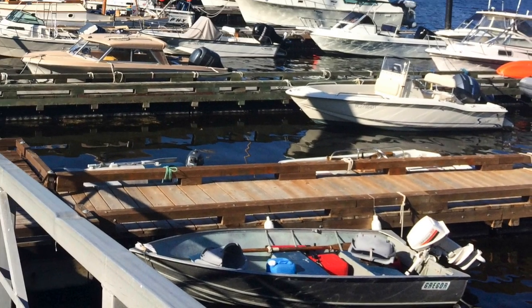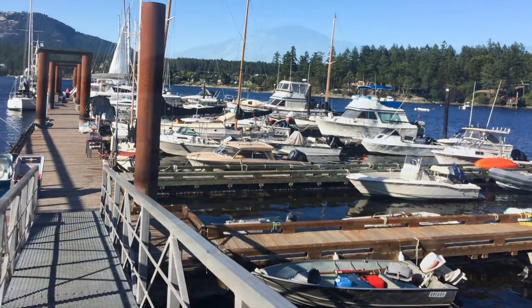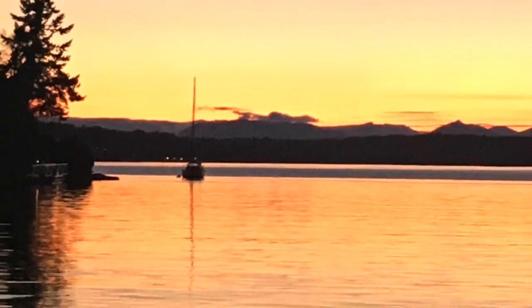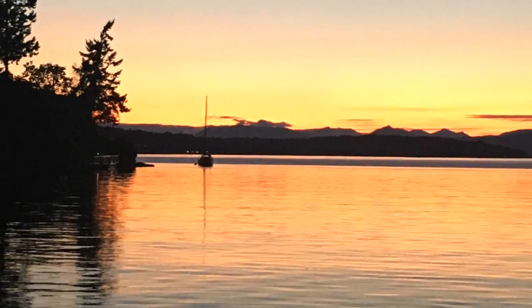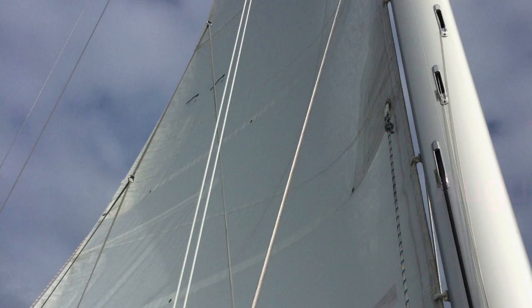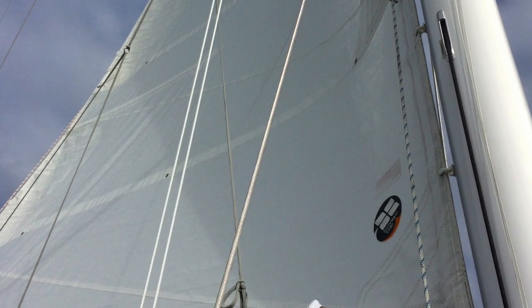Here you can see our little marina, as well as some views straight across the Saanich Inlet to the west. To get in and out of Deep Cove Marina, you need the tides to be right so that you can clear the obstructions. So we left early the next morning to make sure we had enough depth under the keel. The run to Poets Cove is about 13 miles and usually takes a couple of hours.